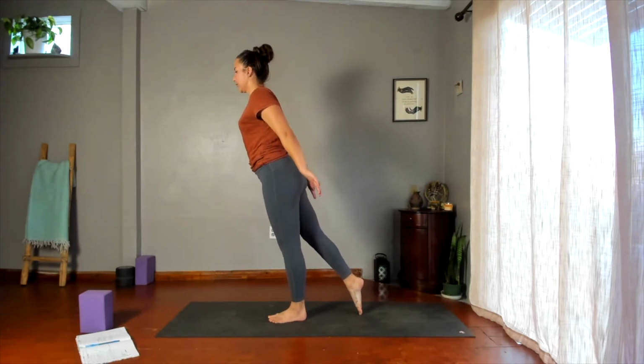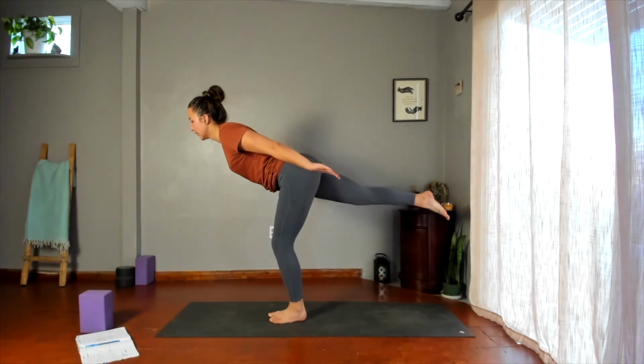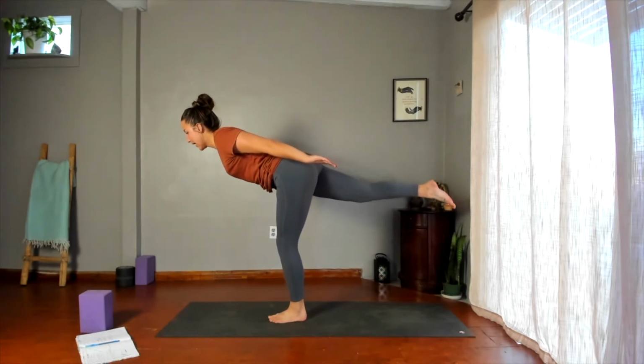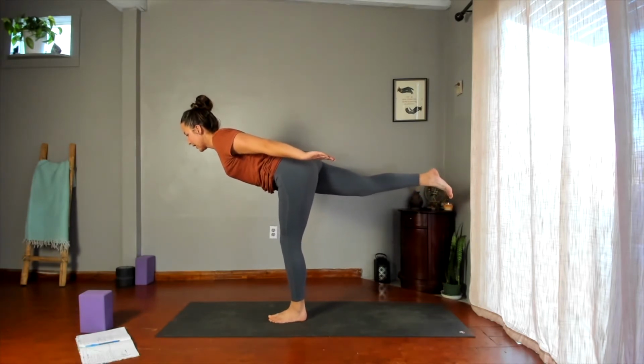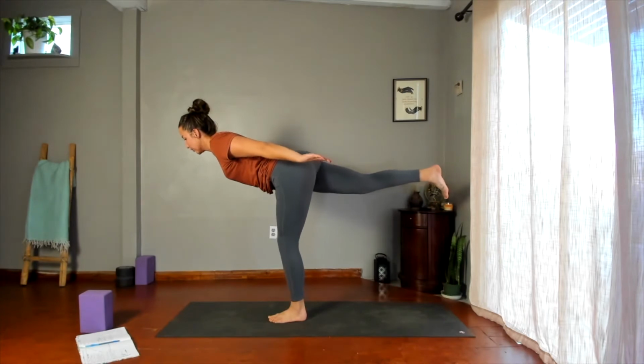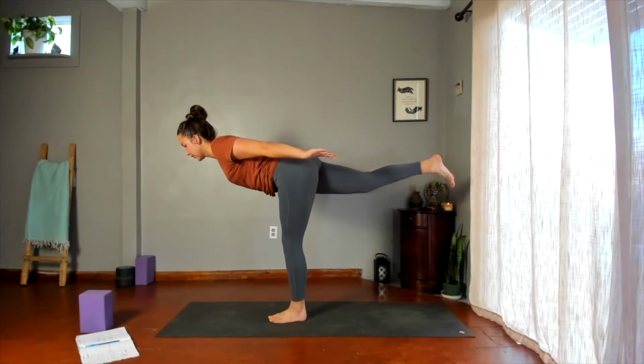Get all this stuff started here. Then hinge forward. Feel free to bend your knee or straighten your leg the whole time. Move your ribs back, tailbone toward your heels. Lengthen from hips to armpits. Reach your back leg longer, torso longer. Lift your chin. Breathe, squeeze legs toward each other. Tone your left thigh, lift your kneecap if your leg's straight.